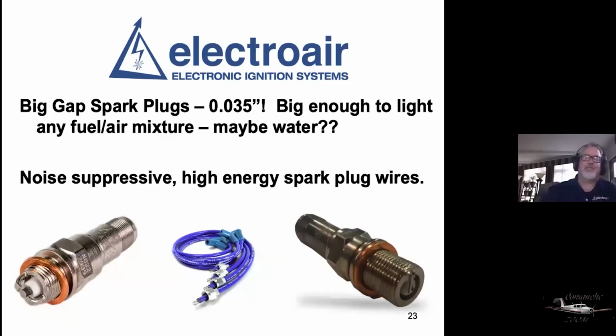Spark plugs and spark plug wires. Big gap on spark plugs, 35 thousandths. Anywhere between 28 and 35 thousandths is an appropriate gap for the spark plugs that are being operated by the electronic ignition system. That's where the high energy benefit comes in, is that we're able to operate a spark plug gap more typical of an automotive engine as opposed to an aircraft engine.